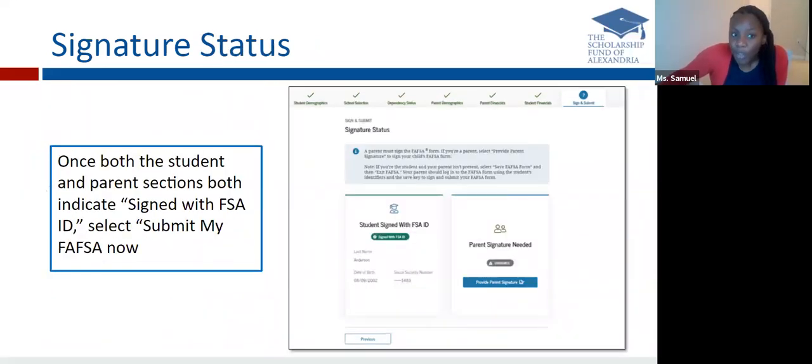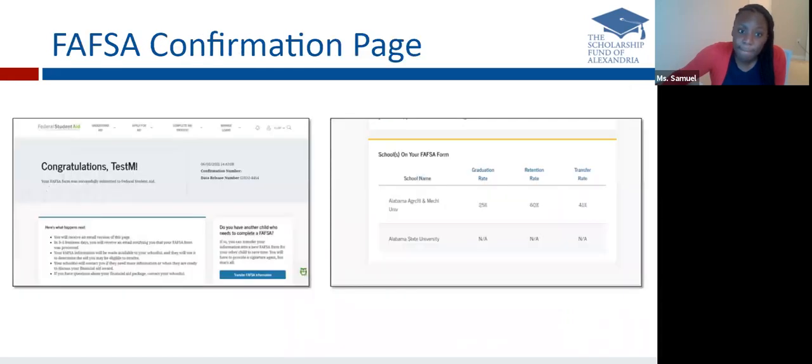So once both of these student and parent sections are signed, say signed with FSA ID, you'll have the option to submit My FAFSA Now. After submitting your FAFSA, you'll see a screen that looks something like this. Now, it will have both your name on the screen. It'll have the option if you have a brother or sister who needs to complete a FAFSA, you can transfer a lot of the information from the FAFSA to their application.